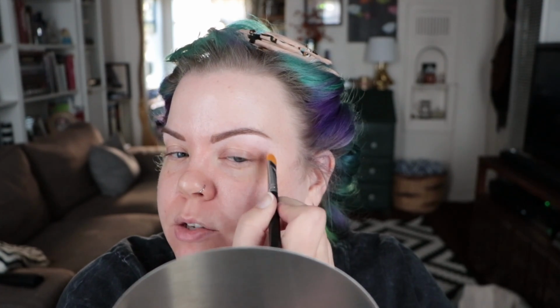If you have hooded eyes, it really gives you the illusion of having more space there, having a little bit of lift. It's also great if you have droopier eyelids and you just need a little pick-me-up. It's like an instant brow lift.